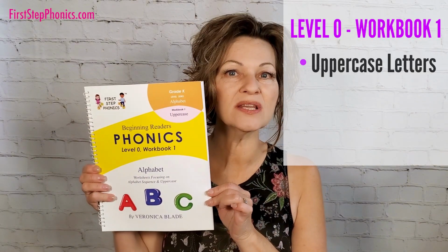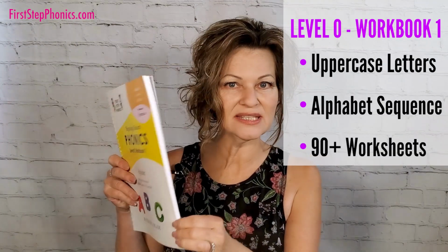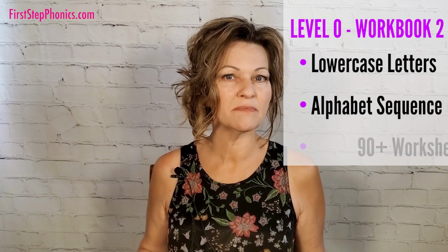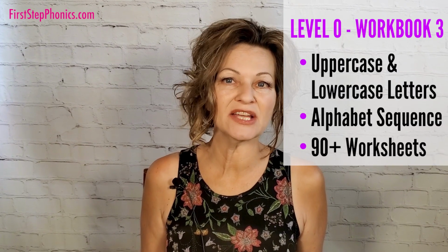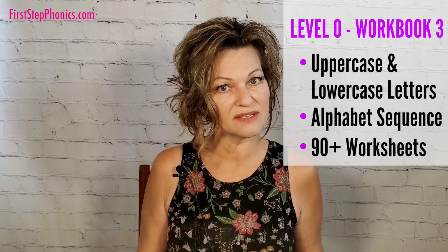For instance, Level 0 Workbook 1 covers uppercase letters and the alphabet sequence. As you can see, there are 90+ pages of worksheets devoted exclusively to uppercase letters. Workbook 2 consists of 90+ pages focusing on lowercase letters. Workbook 3 has 90+ worksheets matching uppercase to lowercase and focusing on alphabet sequence. Level 0 has 6 workbooks. What I just showed you were the first 3.